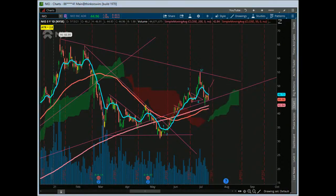Let me take the question mark off of there. And at this point now, it's sort of looking like we're in some sort of ABC pattern, right? This could be a potential zigzag. So A, B, we might get a little bit of a C pullback on this one. So just keep an eye on it and see how it holds.